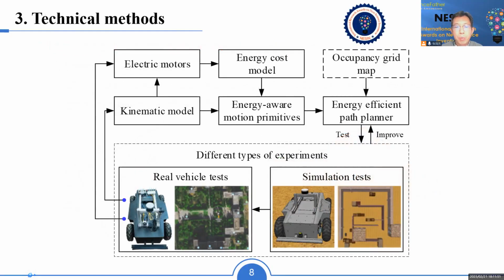In this study, we propose an energy-efficient path planning approach for autonomous ground vehicles. First, the energy cost model is established for the vehicle. Then, we propose the energy-efficient path planner on the basis of the extended A-star algorithm, and a theoretical analysis of the completeness is given. The experiment is set up to test our planner using both simulation environments and real environments. The experiment results are provided and we compare our planner's performance with the distance optimal A-star search algorithm.